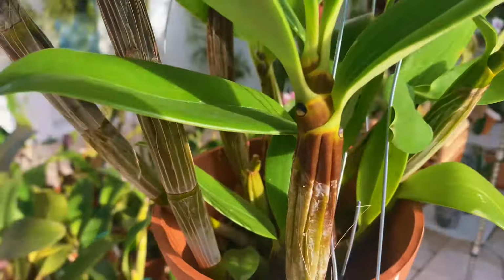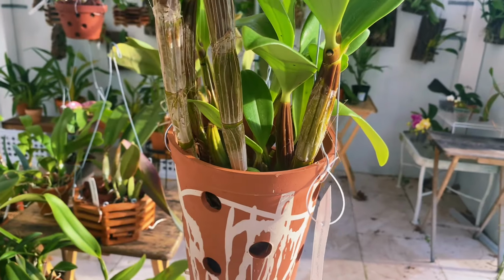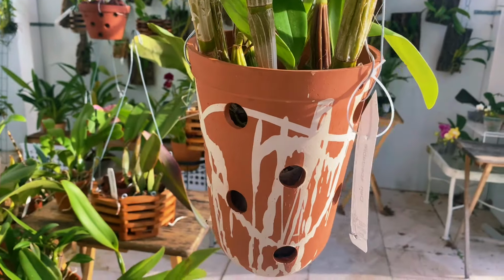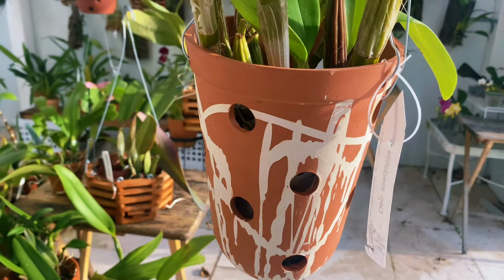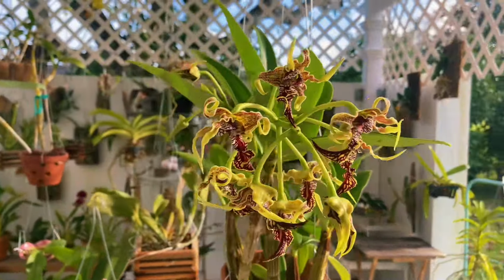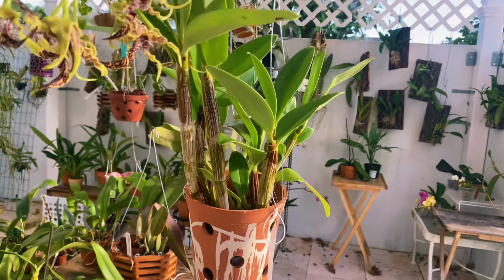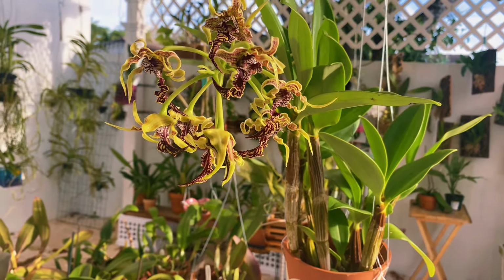I took it out of its plastic pot, of course, because I feel like I'm allergic to plastic pots, and I take everything out of its plastic pot. It is basically bare root in there with some lava rock and a little bit of charcoal. That's all that's in there. So I'm going to attempt to water her every other day, every 2 days, and see how she likes it so far. I think it's a good schedule.